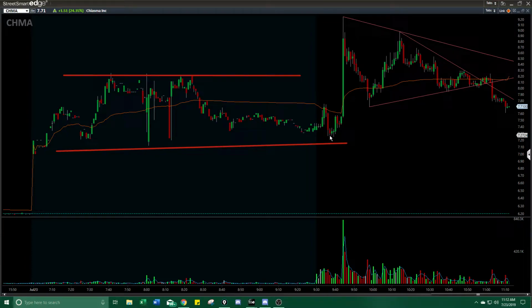So much selling going on the tape here. CHMA at $7.25 just could not break through it. So what does that tell me? That there is a big buyer holding this thing up, just soaking up all the selling. They could not break it down below. I took a position on CHMA.